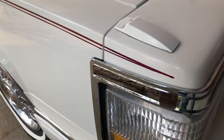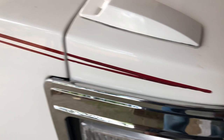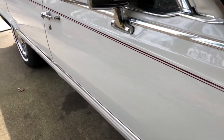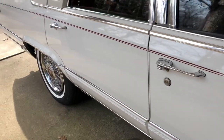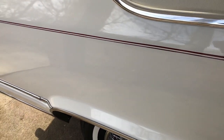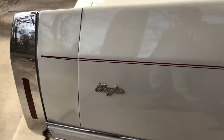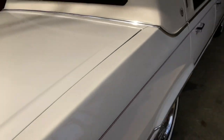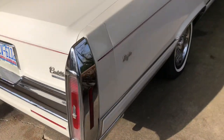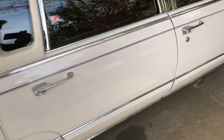As you can see here, this is an original painted stripe, and it blends in so well. If there's been any work, it was really done professionally. But I'm confident that the quarter panel is untouched. Anyway, hopefully you're getting a sense of the kind of car this is. You just don't see them like this.